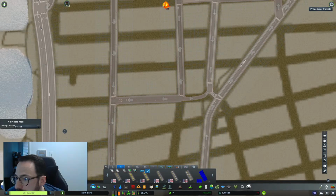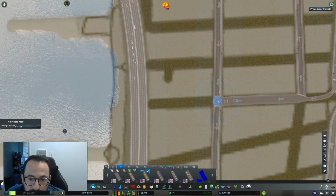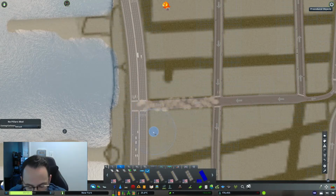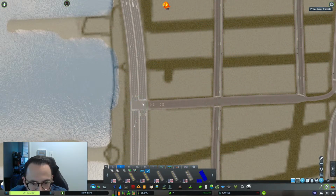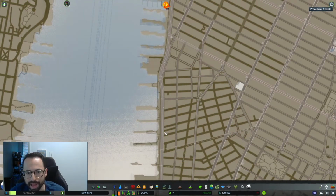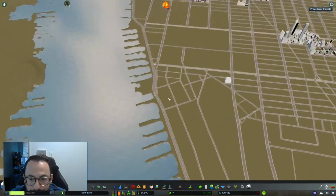Does this street dead end? Yes, it does. This is when I'll have to go back and redo all these connections on West Street here. I think I might need to redo this area entirely. I actually really want to, and we'll back out of here for a second. I think that's enough gridding for a moment.